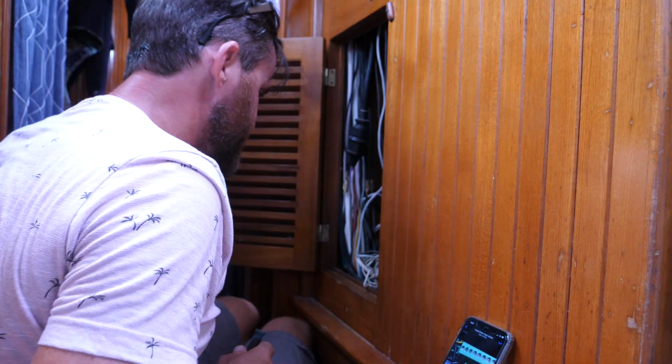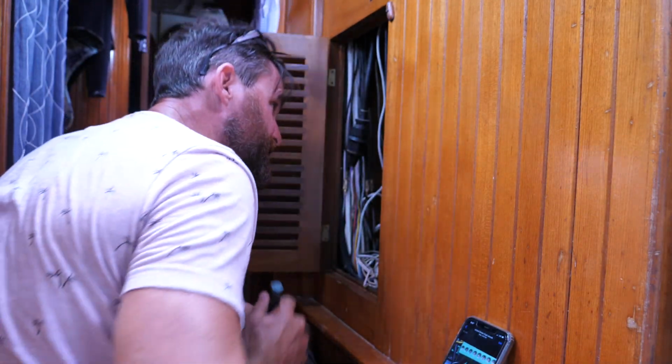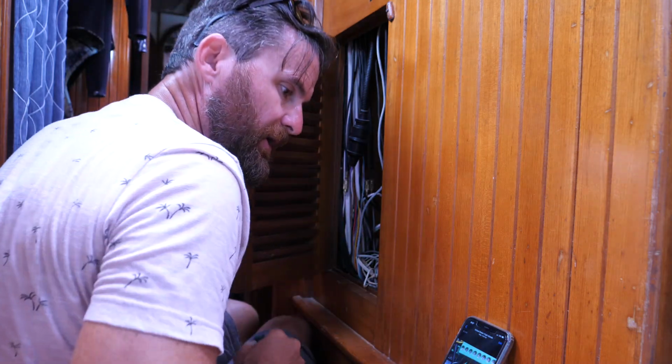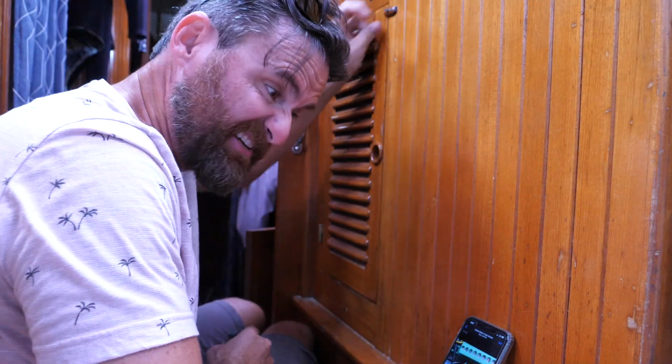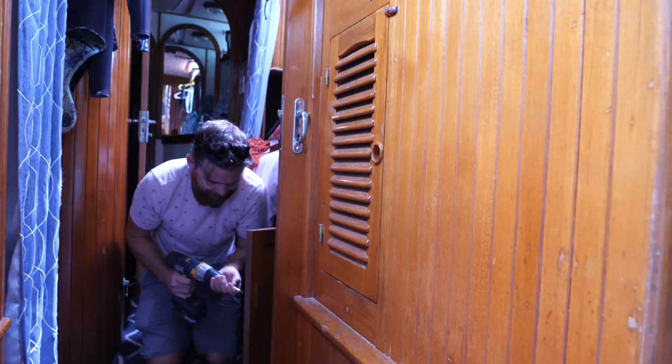Okay, all wired in. Now I need to mount the unit. It needs to be facing forward and vertical. And then I think I'll have to calibrate it. We can't probably do that at the dock. I'll have to take it out, but we'll do that tomorrow.